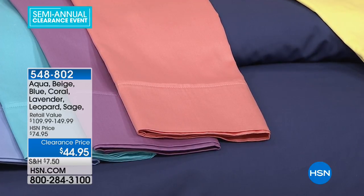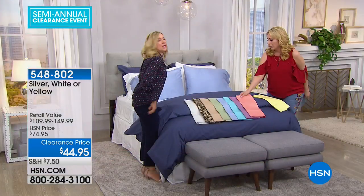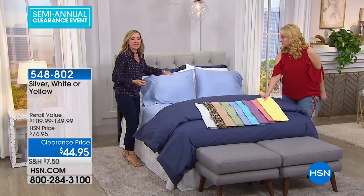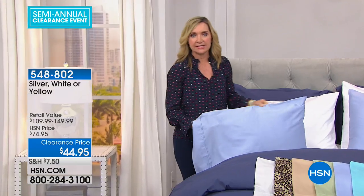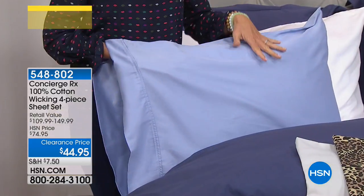Now anything over 250 is like a luxury. It is. But in the summer, I don't want 800 thread count. No. That's going to feel like a lead balloon. Exactly. These are really lightweight. They are mercerized, so that means they've been put through a series of hot rollers so that they have that soft, subtle sheen to them.